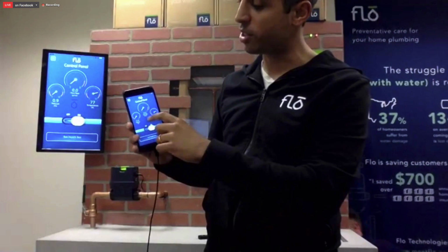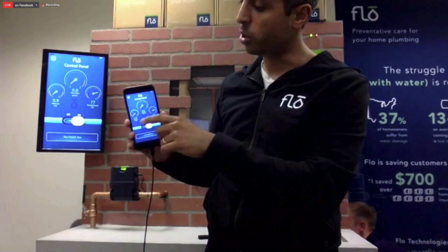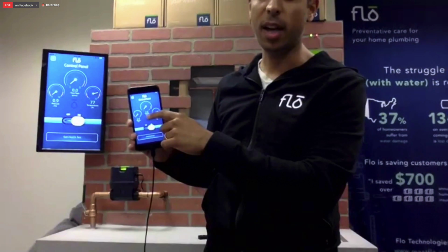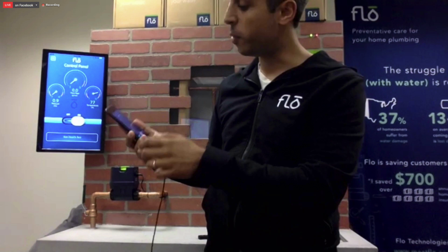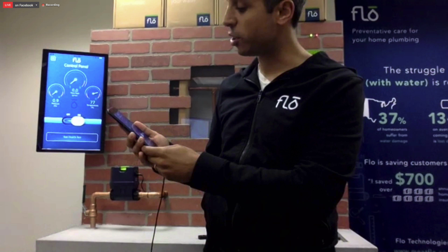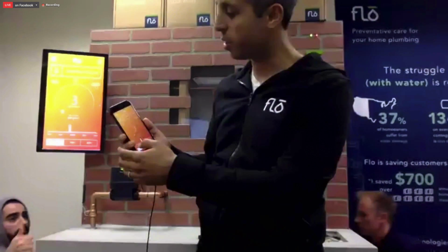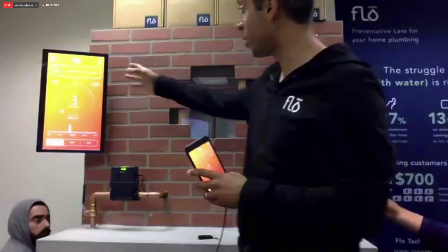But what I'm going to show you once these guys get it back online is that once you start running water, you can actually see the flow rate in real time turn on and off. We can actually show when there are tiny drips that happen in the water system as well. So just bear with me for 1 sec.